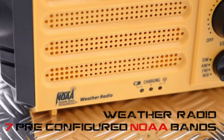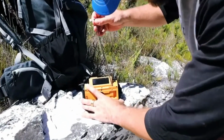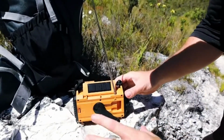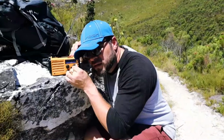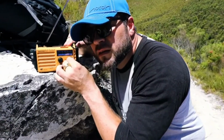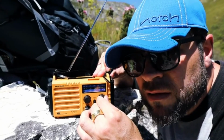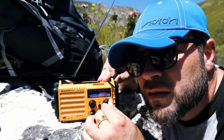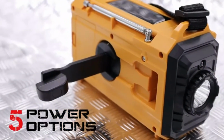NOAA is approved by the National Weather Service, NWS, and it brings alerts to keep you up to speed with severe weather conditions. Enjoy AM and FM shortwave radio, indoors or outdoors. Rotate the band knob to choose from AM radio or FM radio or shortwave radio, and adjust radio frequency by simply rotating the tuning knob. There are 5 power sources on the radio.